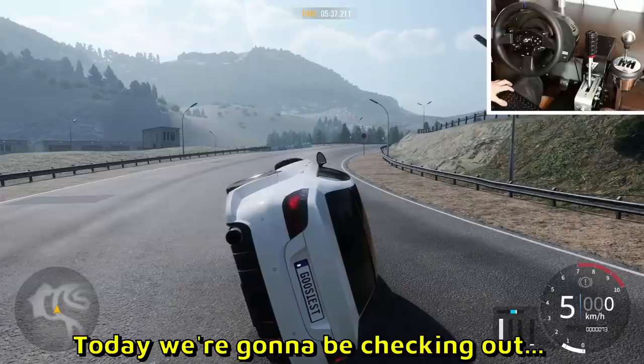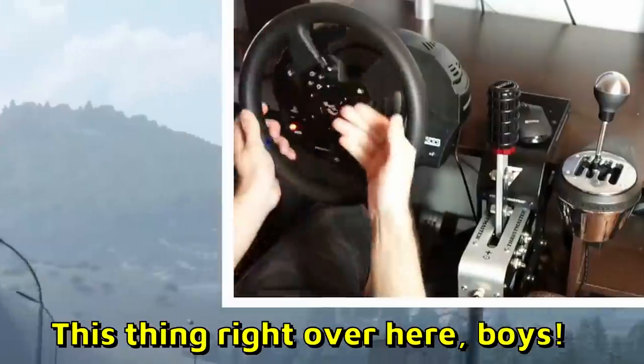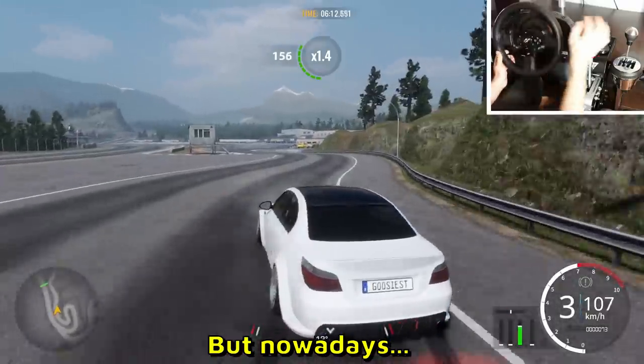Boys, welcome. Today we're gonna be checking out top 10 things which I like about CarX. Number one is the steering wheel support. This thing right over here, boys. Steering wheel support at first was pretty horrible in CarX, not gonna lie, but nowadays it's so good.